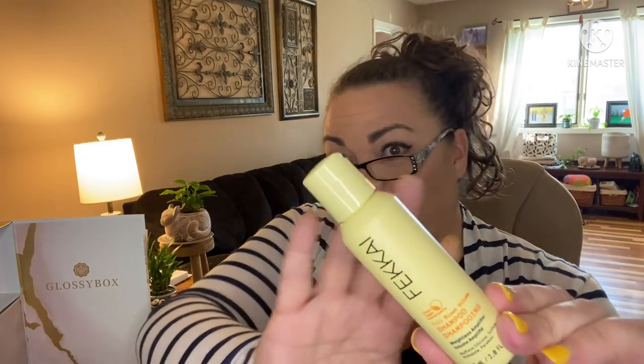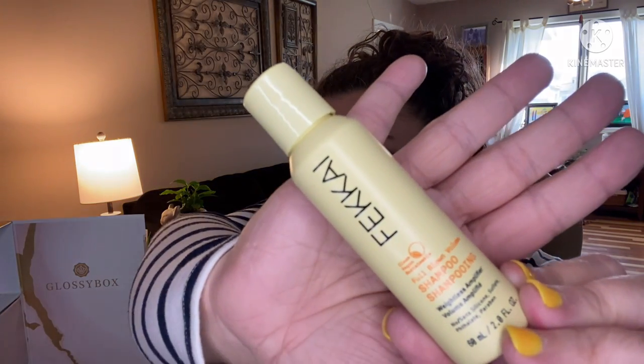15. This is another product I've never had. Feca Shampoo, full blown volume, weightless amplifier, made with 95% recycled plastic, the container is.